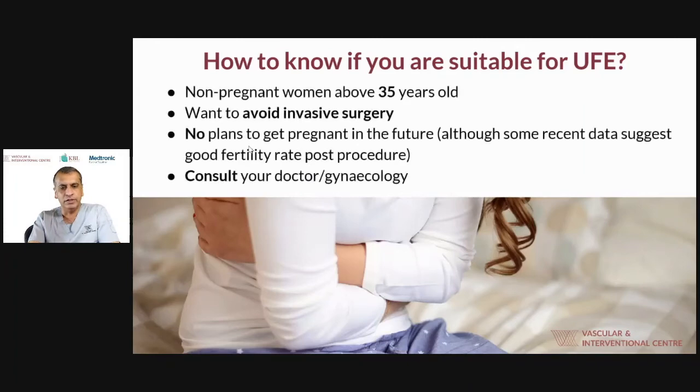How do you know whether you're suitable? As a ballpark figure, you're a woman above 35 years of age who wants to avoid invasive surgery. Many times we don't want to go for an open operation or even a laparoscopic operation. And you have no plans to get pregnant in future. Although there was an article last year which said you can have much higher fertility rates after embolization than quoted. There are no big trials, but this was quite a large study with a significant number of patients. So there are more trials and studies being done to see which patient is the most suitable. As we know, everyone is different, so their medical conditions and presentation and what they need as a treatment is different for every individual. So the best thing is to consult with your doctor or gynecologist.